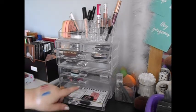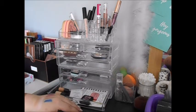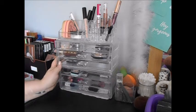And then in the bottom I just have some samples that I'm really wanting to work on taking out of my collection. So that is it. That is everything that I wore throughout the month of May. So let's go to my collection and pull in new things.